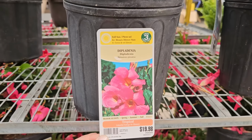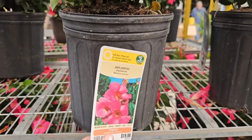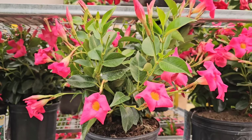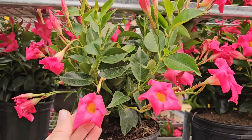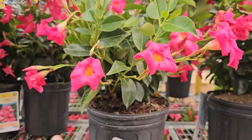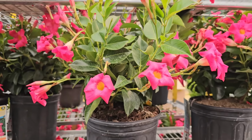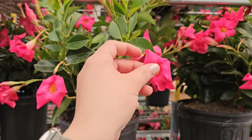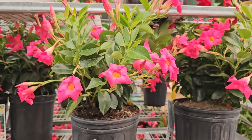So they have these larger containers of Dipladenia, almost a 2 gallon, for $19.98. And when I tell you these go nonstop, they really go nonstop, from right now in spring all the way through fall when we get our first hard frost. Shiny green foliage, drought tolerant. I can sometimes even go a day between waterings, tough as nails, and the pollinators like it. The hummingbirds, I always find them going in there, which is great.